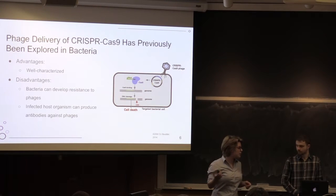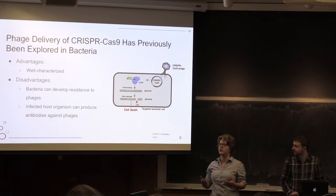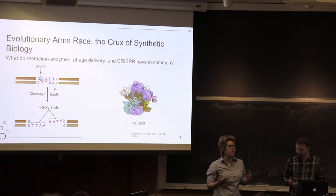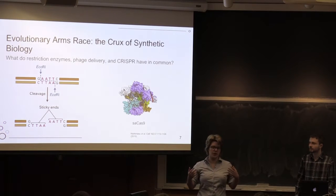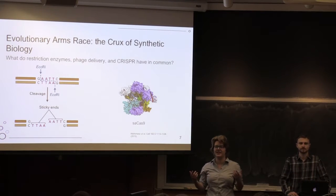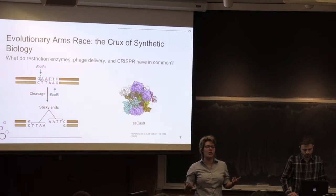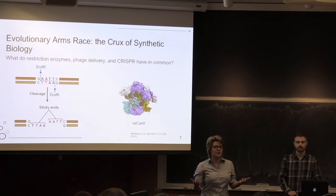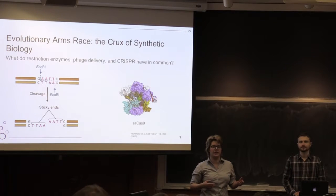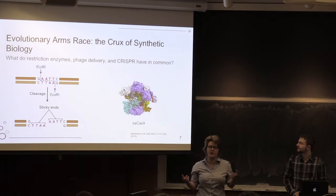So we're looking to come up with a novel delivery mechanism in bacteria. And to come up with this, we tried to go back to basics. We thought about all of the gene editing techniques that exist in synthetic biology, and made an observation, which is that in all of the tools that synthetic biologists use, generally we have stolen from bacteria and viruses in their millions and billions of years old fight between each other.